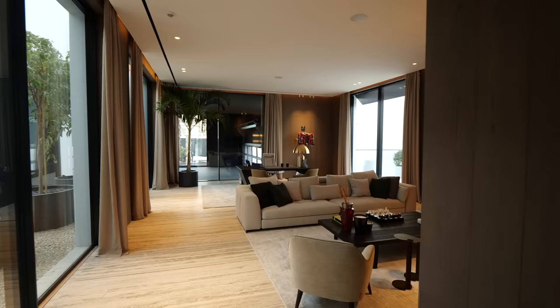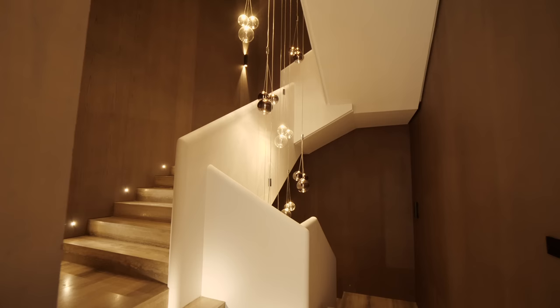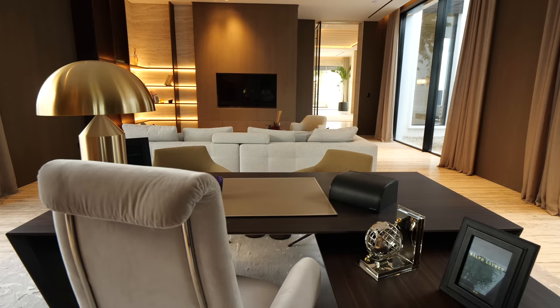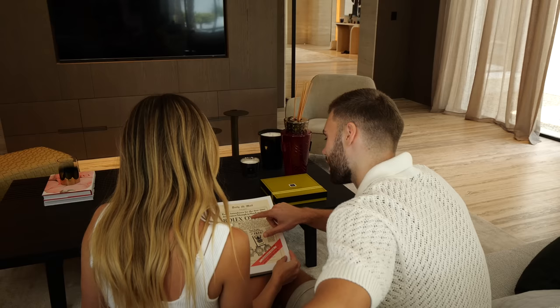This place is very cool. Come on through. So here's a staircase upstairs. That's the secondary staff staircase. It's not even the main one. Come on through. Check out this office. What an amazing place to work. Views to the courtyard on my right, access out via sliding doors, very bright. In the area where Tom's backing into now, lots of shelving, TV unit.